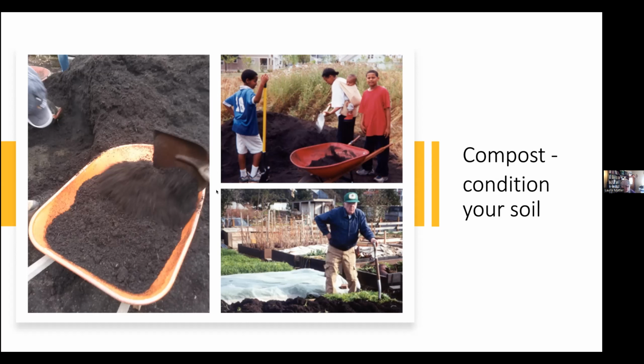But compost, you can see, is quite beautiful. Looks like soil. It's not. It's organic matter, and it makes for beautiful compost. And this is one of the old-time P-Patch gardeners. Look at that soil that he's digging up, how gorgeous that is, and adding compost to that.